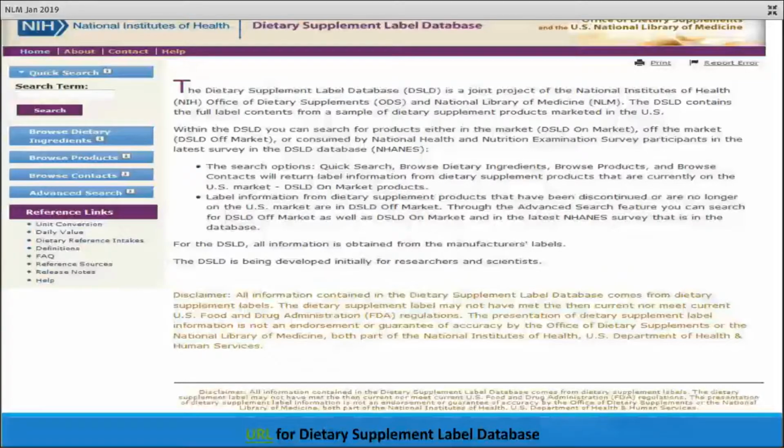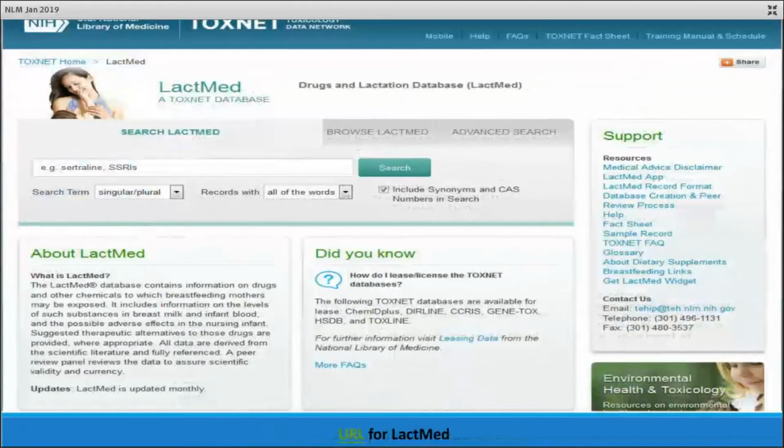So the database will link you to the information from the labels of over 30,000 dietary supplement products in the marketplace, including vitamins, minerals, herbs, or other botanicals, some amino acids, as well as some specialty supplements. It includes the name, form, active and inactive ingredients, amount of active ingredient, the manufacturer, the distributor information, basically everything you're going to find on the label or the insert. And it can be searched by product name. You can throw in text terms, or specific dietary ingredients, as well as manufacturers. So you've got a lovely little search box up there.